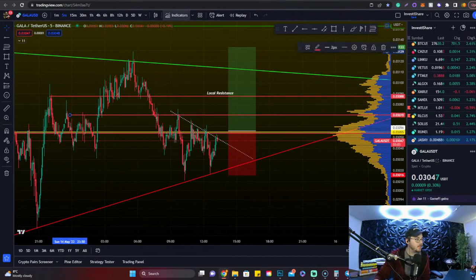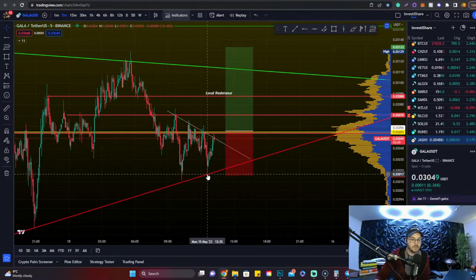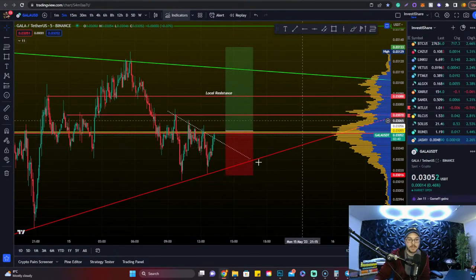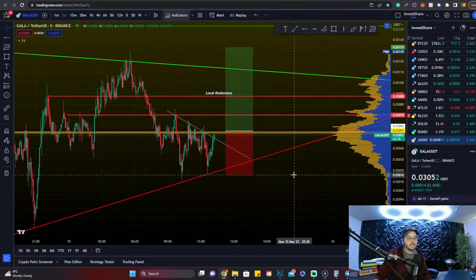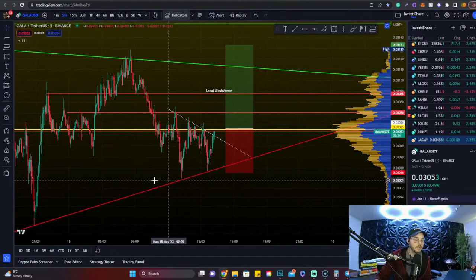Basically, if you're in a long already on Gala, what I would look for is just use this as your confluence to prepare to close your trade early or not. If we get a rejection here, then you can close your trade early. But depending on where you entered, you should have a good stop loss location because, like I said, every 15 minutes, 5 minutes, or every candle that passes by, you can technically adjust your stop loss into a different invalidation zone to protect your capital.